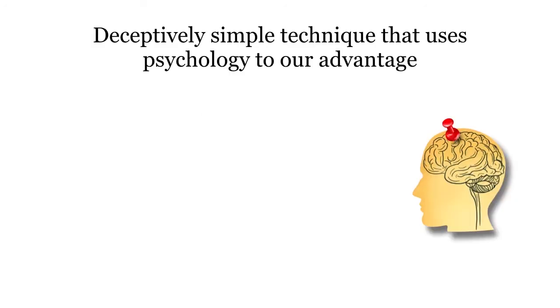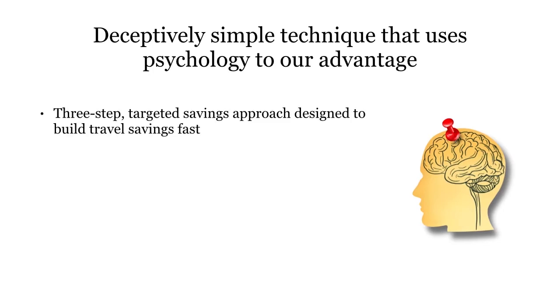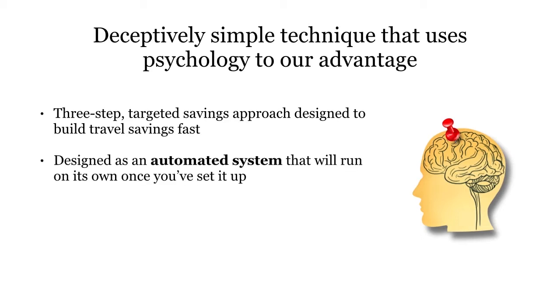So the Splurge savings approach is a deceptively simple technique that uses psychology to our advantage. It's a 3-step targeted approach designed to build travel savings fast. But it's designed as an automated system that's going to run on its own once you've set it up. The reason that it's so powerful, and why automated savings accounts like the one you're going to set up work for so many people, is something called the psychology of automation.